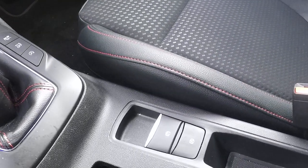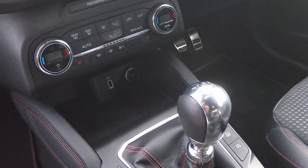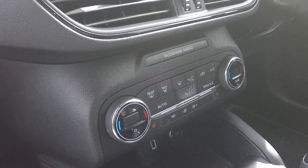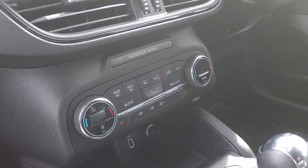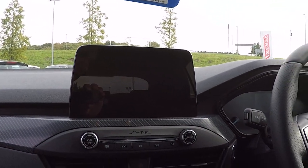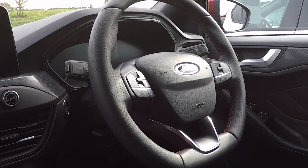Isofix in the back, automatic electronic handbrake system, 6-speed gearbox for fabulous fuel economy from this 1.5 EcoBlue engine. Dual zone climate control, heated front seats, heated windscreen and air conditioning. Touchscreen satellite navigation system, DAB radio, lane keeping aid, speed limiter and cruise control.